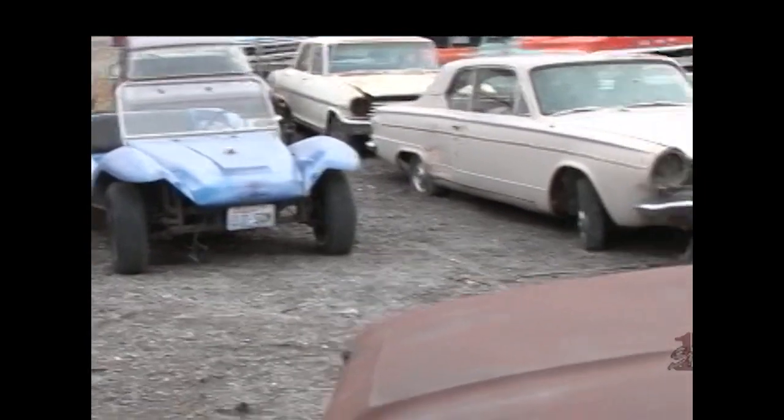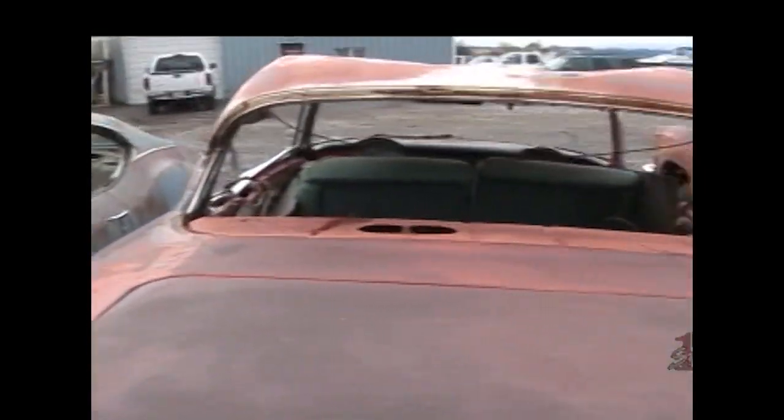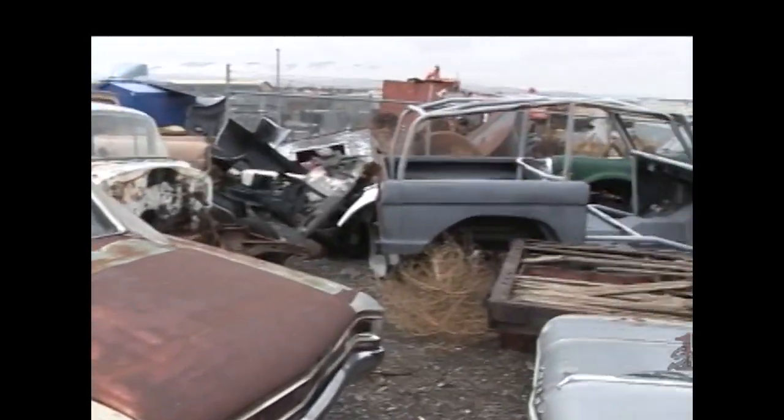Well, Goose, it's time to close the show, buddy. Goose? You guys see where Goose went? Maybe that junkyard dog scared him off. Maybe he's out here in the yard. Goose? What's that breathing sound?